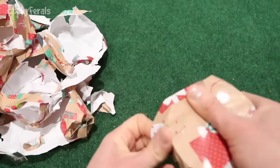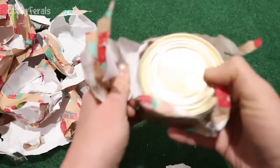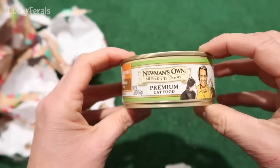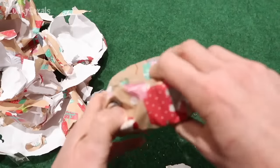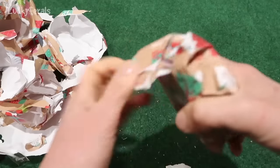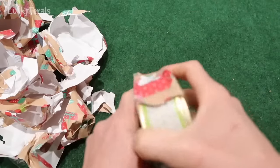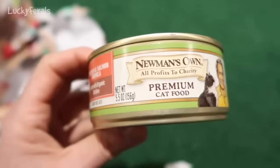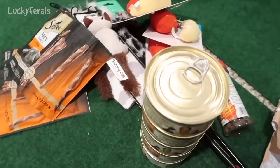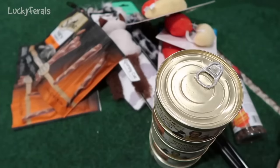Stella is watching from about 8 feet away, and I saw Splash walking around. I don't know where he is right now. But they have another can of turkey and vegetable formula, Newman's Own premium cat food. And then this is the last present. What's in here? What do we have? We have another can of Newman's Own premium cat food. This is the chicken and salmon formula. So these cats got toys, they got treats, they got food, they got everything cats can need.